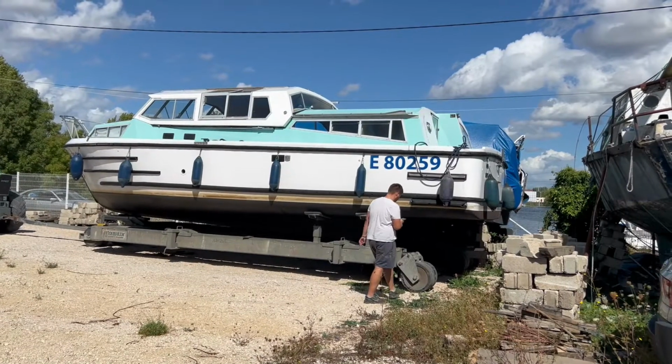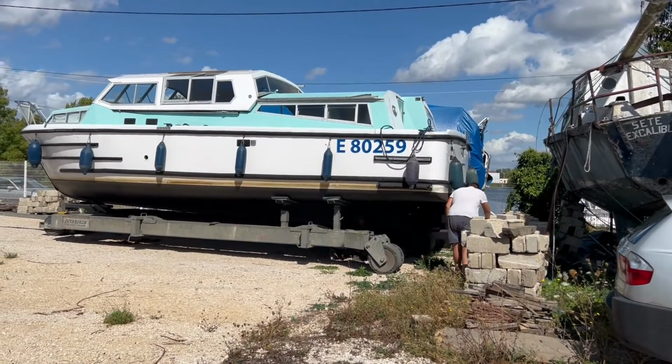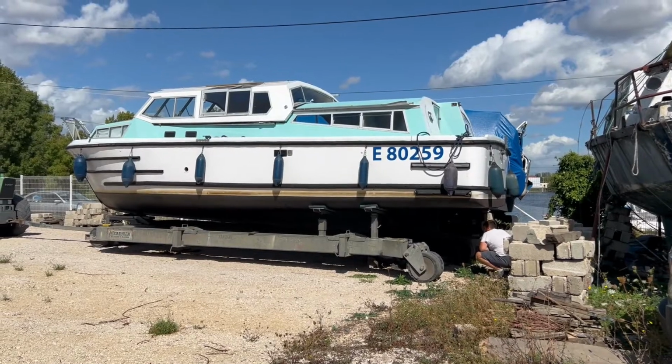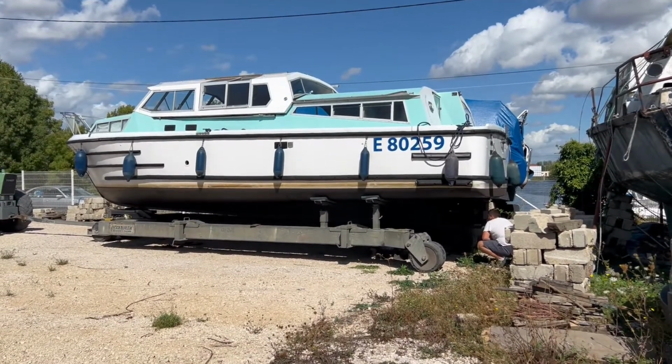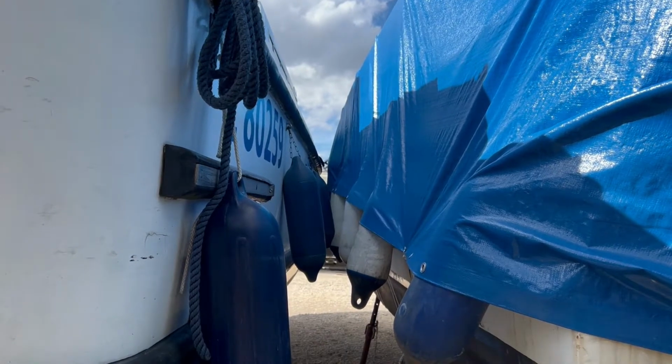So they've parked us. We're very close to all these bricks just at the back, so I don't know how we're going to get our ladder up there. And we're extremely close to the other boat, but that's all good. Don't have much choice, so it's all good. They like to park you nice and close to the next boat.